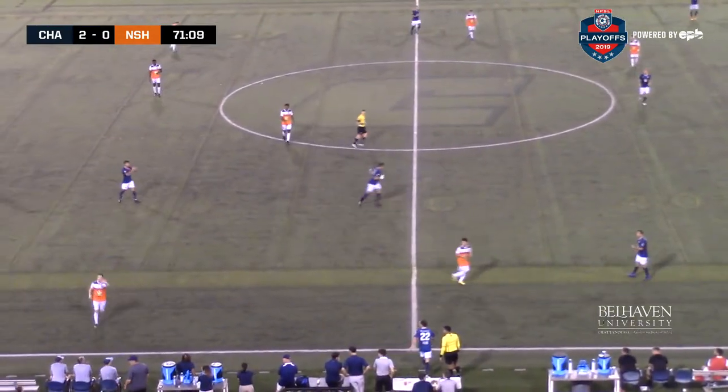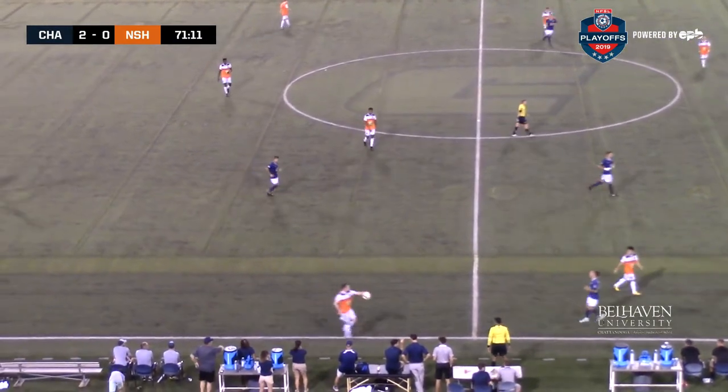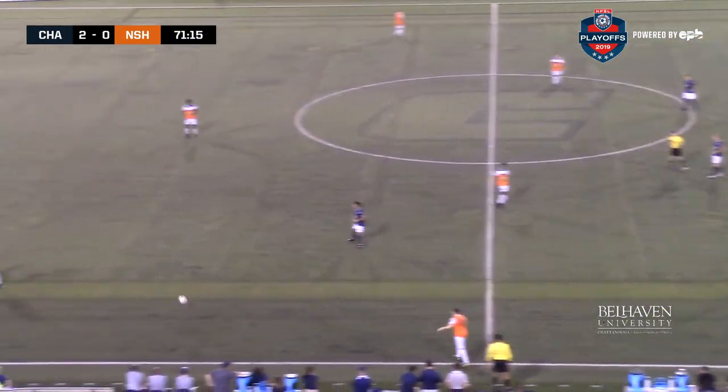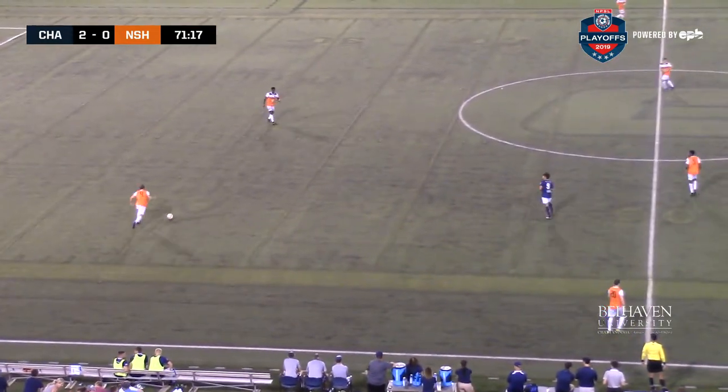A little too much on that. Well, Woodfin could be about six inches taller, really got that one, but he's not. So that's how it works sometimes. Nashville back into play.